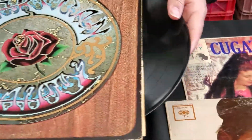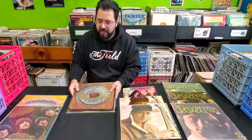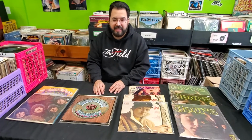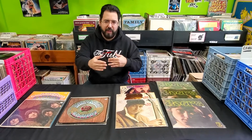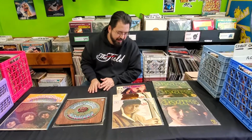So when you're out there looking for records, pull them out, look at the labels, definitely learn your labels. A good resource for errors and labels is the Goldmine Record Price Guide, which has a first section of the labels and tells you what year, what the label looked like. So definitely keep that in mind.